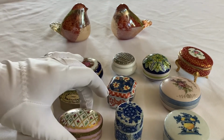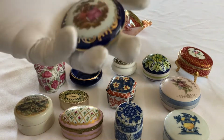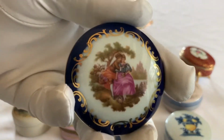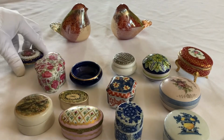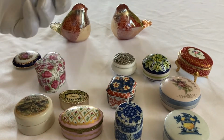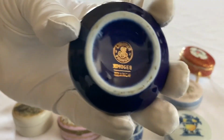That's considered very low on the price range for a genuine Limoges. The older pieces can be worth quite a bit more. So each piece is usually signed. Sometimes they're numbered, not always. Again, they come from all different manufacturers in that region of France. So it is important to be able to identify the marks accurately.